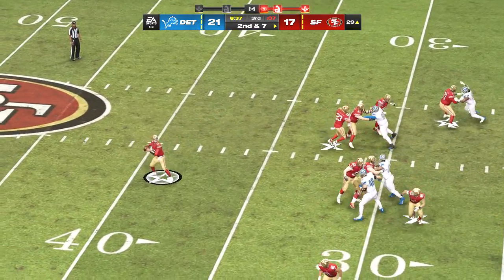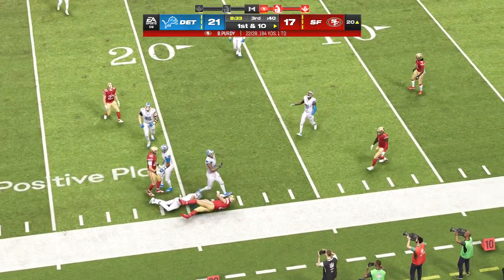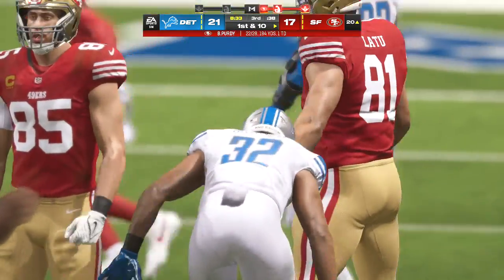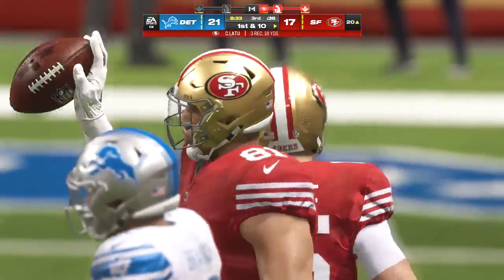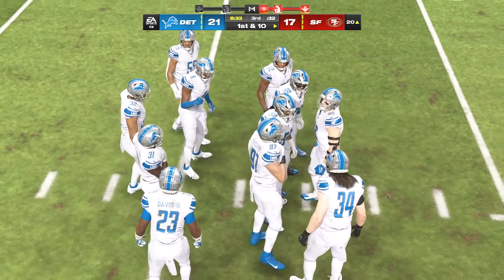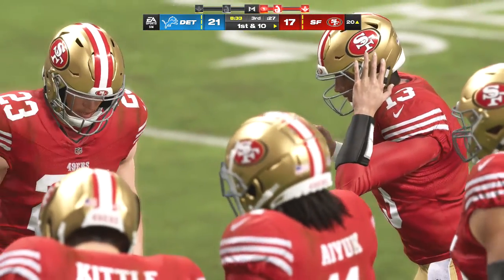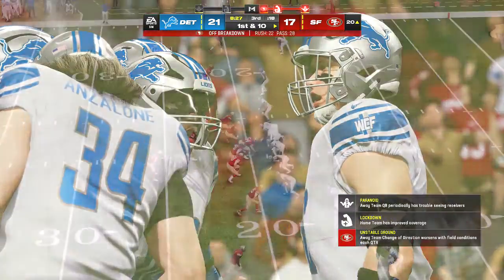Purdy now to throw off the play action. This caught by Latu, the tight end. And out of bounds right around the 20. 9 yards to pick up there, and it's a first down. So much goes into a successful play, doesn't it? How about that play action there, freezing the defense just enough to bring the tight end free downfield for the completion.